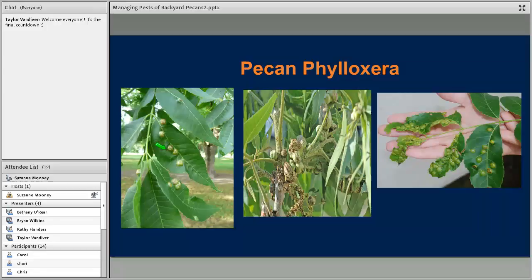The bump's very hard. Over here, you can see this is actually the nutlet where the phylloxera's on the nutlet. And this is a leaf that has been severely misshapen and damaged by the phylloxera. Now, this first leaf I showed you over here, this leaf can still photosynthesize. It can still perform functions that are beneficial to the tree. When you get to this kind of damage over here, you're getting into damage that is detrimental to the tree.